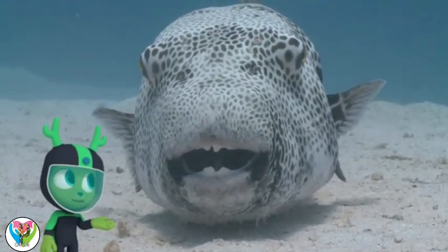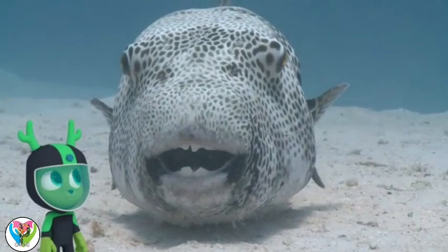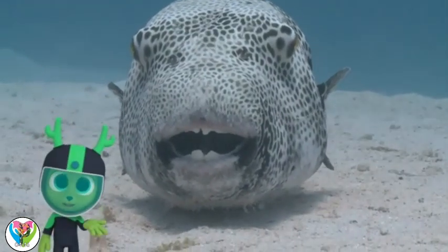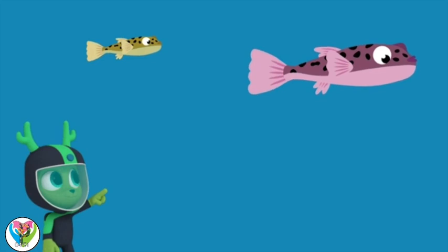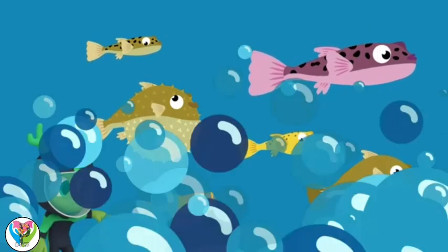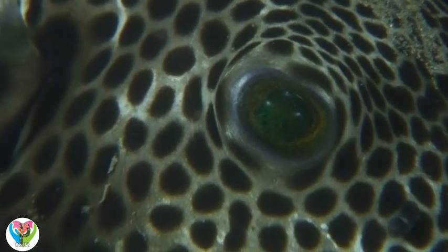Whoa! This one looks huge! That's because it's a giant pufferfish. There are 120 different types of pufferfish, and some are poisonous. So not all pufferfish are the same. Pufferfish can be small, big, spiky, smooth, yellow, spotted. Also, all pufferfish have eyes that can each move on their own in different directions.